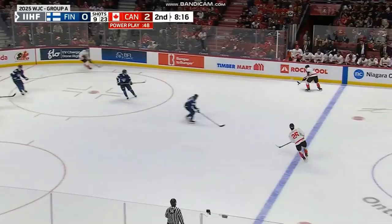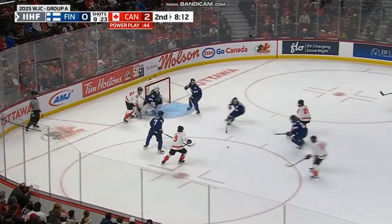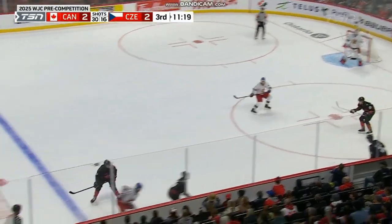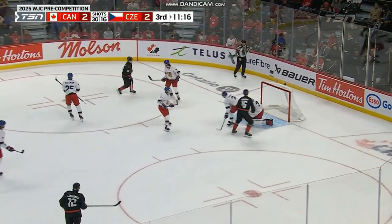And the long shot. Jagger slides it across to Schaefer for McKenna, who shoots. Kicked out by Rimpinen. Loose puck in front, Schaefer a drop. These pre-tourney games. Here's Schaefer walking it in, waiting, shooting, and Vrabel.